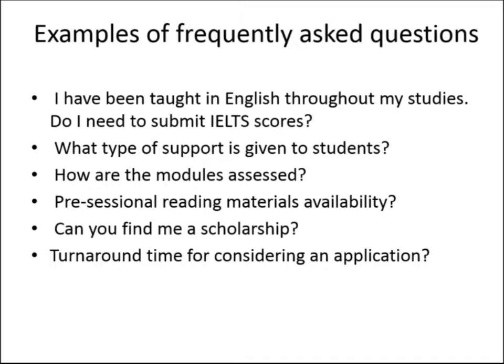I should add that we have pre-sessional English language courses in the summer from June to September. So if you don't meet the English language requirements, you may opt to take that course, although you have to pay for it. I think it's about £3,200 for 12 weeks. Next question is, what type of support is given to students? So I have a range of support available.